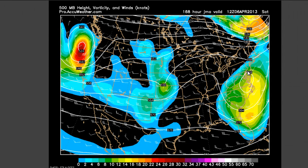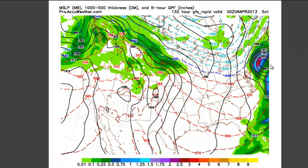But right now, these two systems stay separate, and we're looking at more of a situation like this where it does blow up a storm, but it's really more off the coast, and it really phases when it gets more out here as opposed to down here. So that will give Maine a pretty decent snowstorm. But I'm going to watch our area closely.